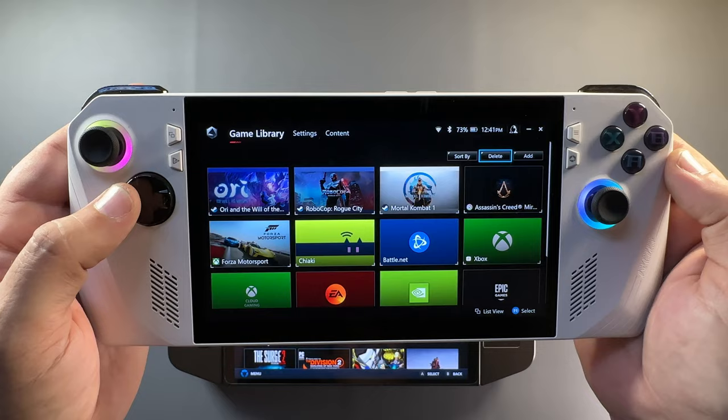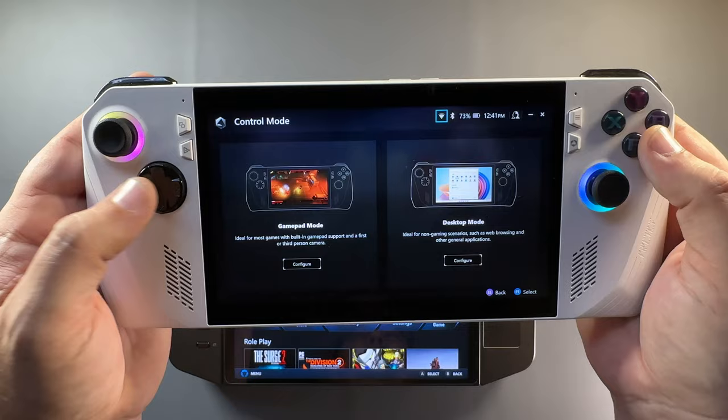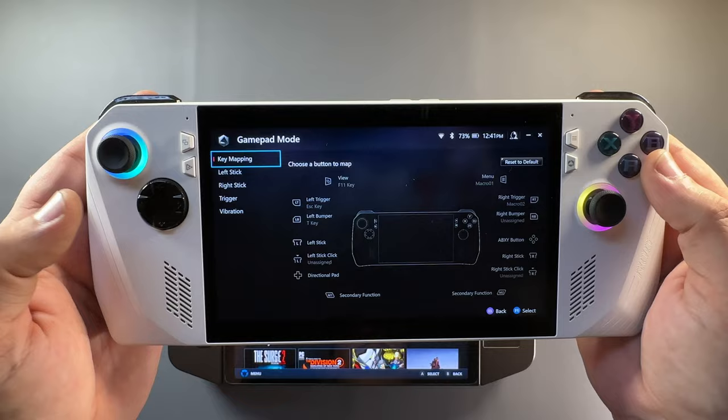We have our settings area, which again is a good bit more comprehensive on Armory Crate SE. You can configure your control modes, you can calibrate for your dead zones and stuff like that, which we're waiting for on the Legion Go right now.